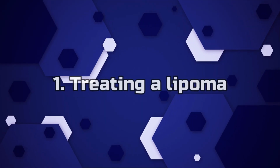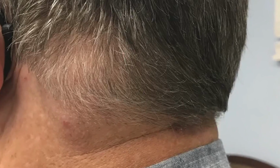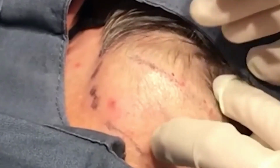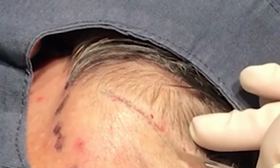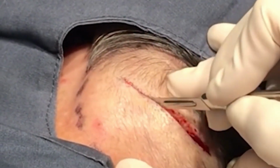Number 1. Treating a lipoma. Dr. Pimple Popper gave an inside look at how she treats a lipoma, a fat-filled growth that sits between a person's muscle layer and skin layer, in a March 10 YouTube video. Lipomas usually grow slowly and are small, with a diameter of about 2 inches, according to the Mayo Clinic. The patient's lipoma was about the size of an apple and was located on his neck behind his ear in this case. It had been growing for the previous 10 years.